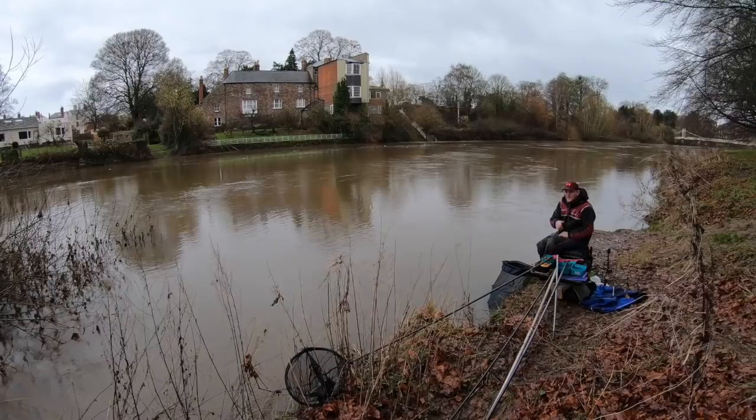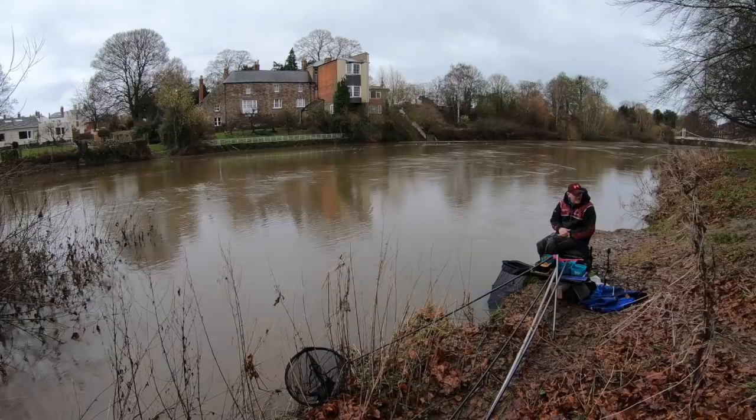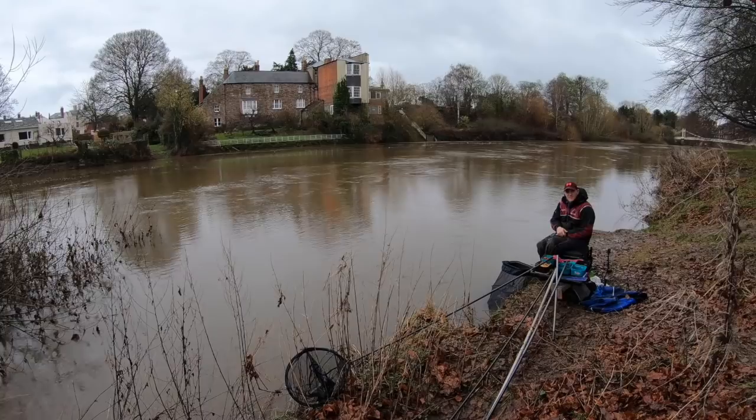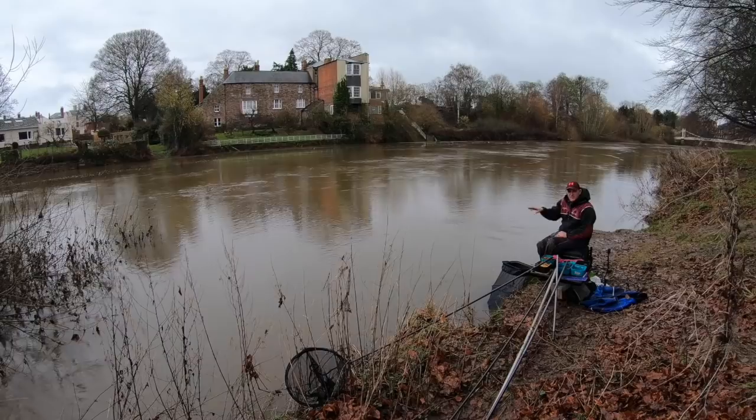So if you can get it right, if you can get on the bank, there's still fish to be caught, and this is just one opportunity now, because this river is actually dropping at the moment despite the rain we've had today. It'll probably rise again later on today or tomorrow, but this is a good opportunity now while the river's dropping. Maybe these fish might just go on the feed a little bit and we can catch a few.